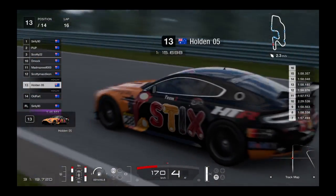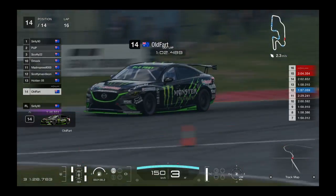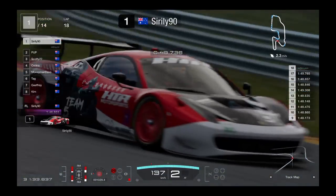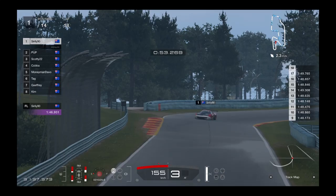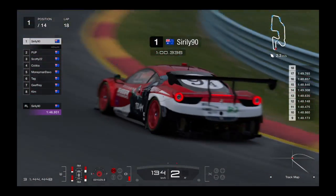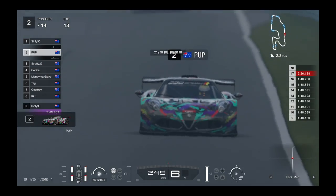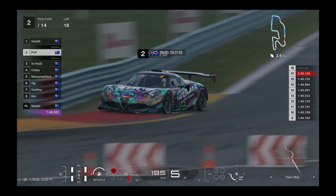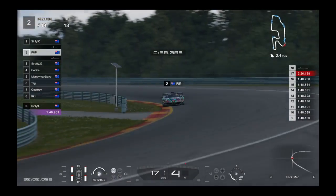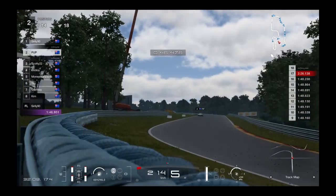So Scotty Mac here. Holden still persisting with the hards and the front end damage. So Old Fart's been to the pits, now on the mediums. Maybe a bit of an overlap here, different strategies. Pup already been in. See what the gap is between these two when Shirley pops out.